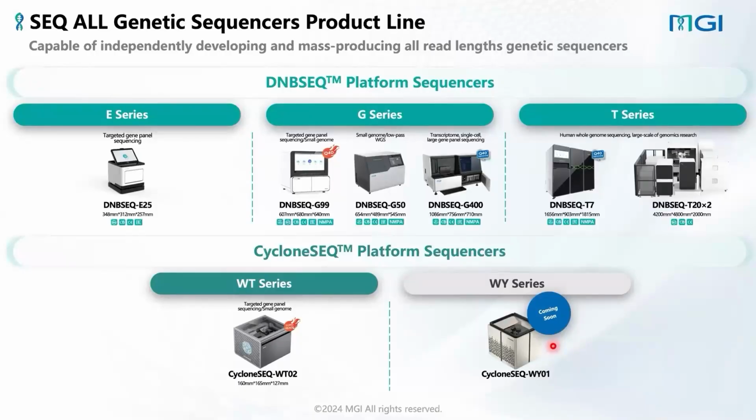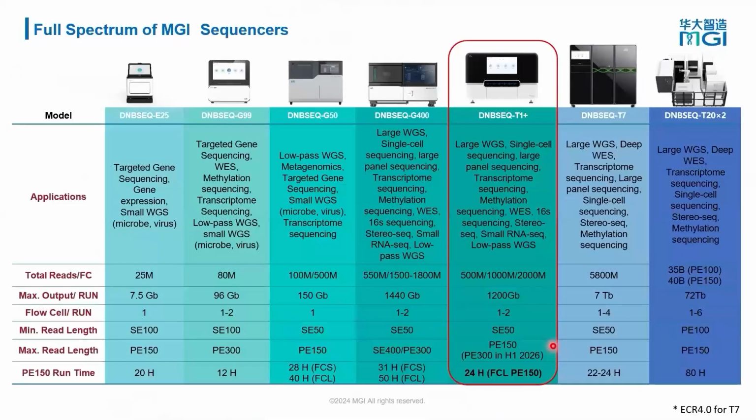So this is the information about the genetic sequences designed by DNVSec and also cyclosec technologies under CCAL portfolio. Here in this slide, you can see the comparison of the specifications in the shorted sequences starting from E25 to T20. Here you can see the applications. Except the E25, all the remaining platforms can run all the applications, including the whole exome also.